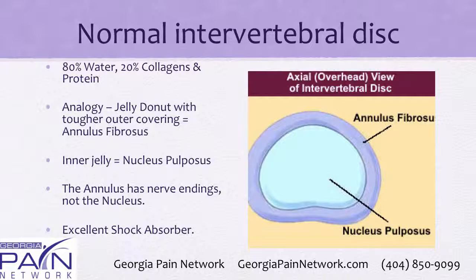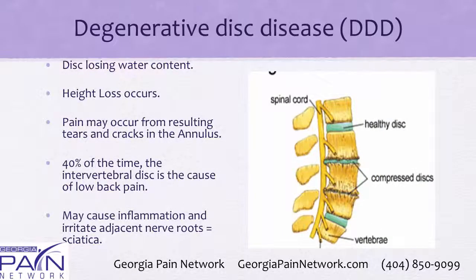The outer part, the annulus, does have some nerve endings, and it can feel pain when it gets degenerative and tears. The disc itself is an excellent shock absorber. As we walk, jump, bend, twist, it absorbs the shock by pushing water out, and then the water comes right back in. As it starts to degenerate, basically what's happening is the disc is losing water content. Height loss can start to occur.